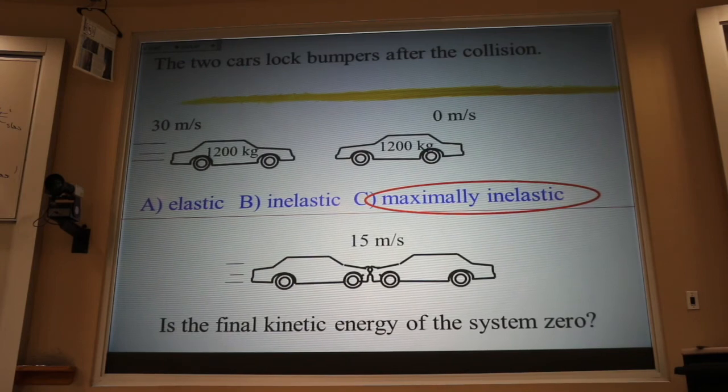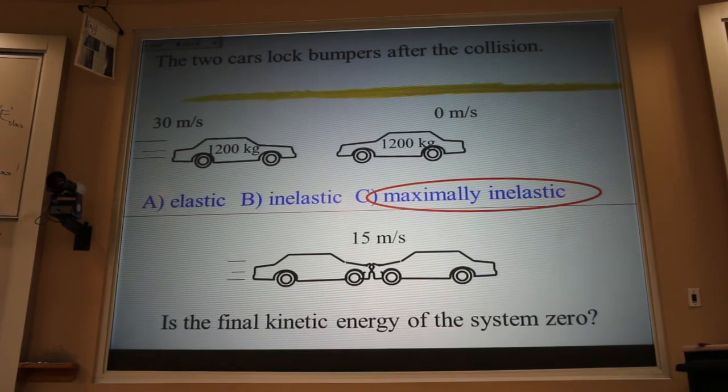Newton's third law does not allow these cars to be stopped after this collision. It would violate Newton's third law. So maximally inelastic just means lose the most. And that always happens when they lock bumpers.